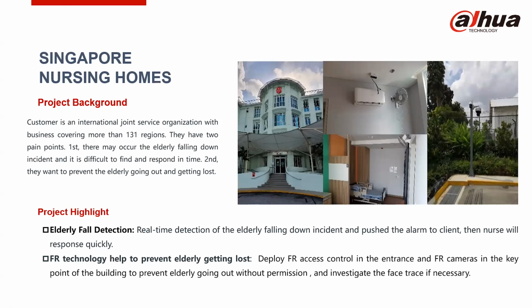Project background is this customer is an international joint service. Generally what has been installed like this, a dual lens camera, they have the PTZ monitoring the hospital rooms. Then we have the highlight, we have elderly fall detection and face recognition technology, prevent elderly from getting lost.